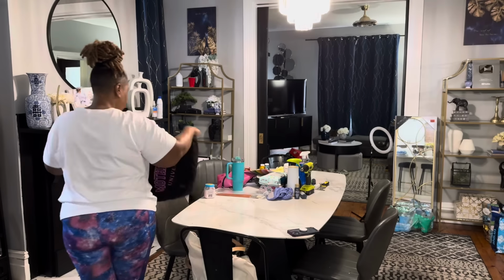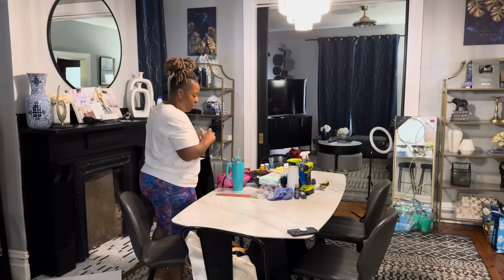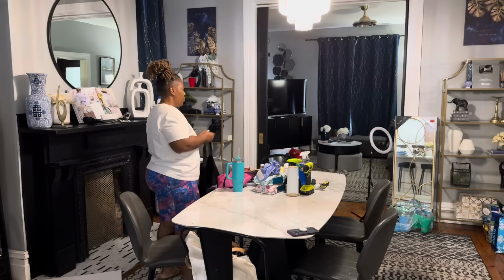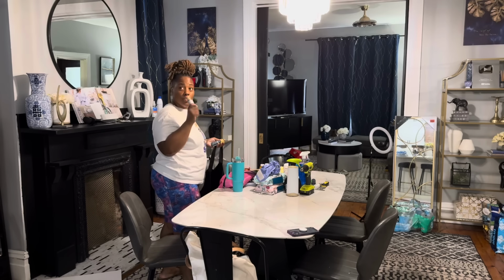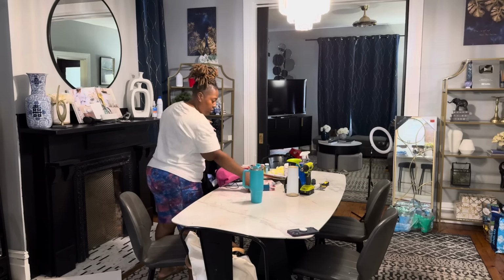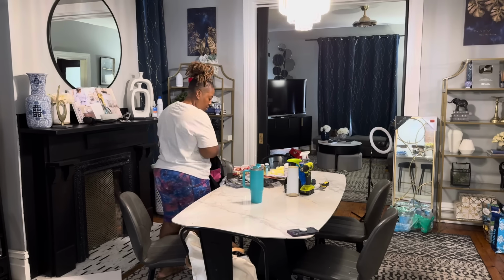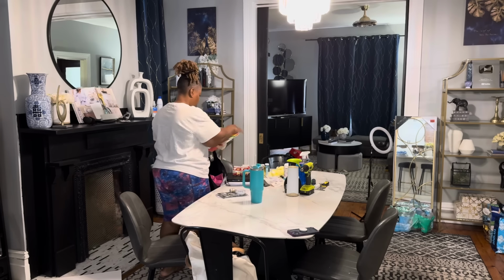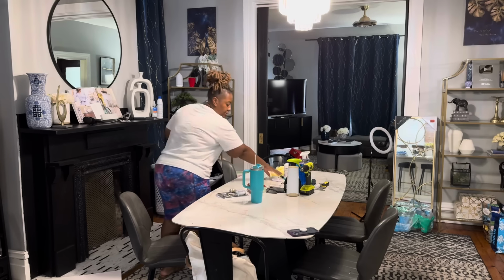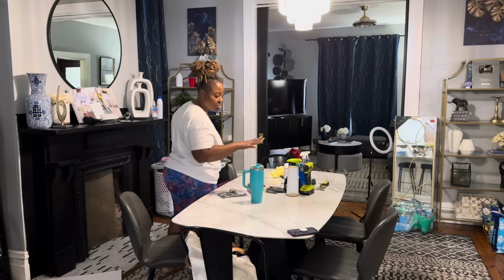I want to make sure that it's nice and clean before we head out the door. That is my goal. I've been trying to stay on top of my chores, making sure the kids do their chores, you know, the house stays semi-clean. It's not going to be spotless like a Pinterest or an Instagram page all the time with five kids in the home and one adult and two dogs and two cats. It's not going to be spotless, but I want it to be at least presentable.